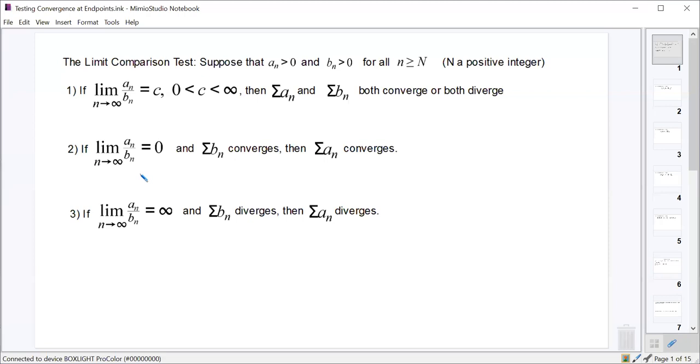If that limit comes out to be 0 and the one in the denominator converges, then that means that the one in the numerator also converges. Because if it comes out to be 0 and the one in the denominator is convergent, that means that the thing in the denominator is growing more quickly than the thing in the numerator for that limit to be 0. And so if the thing in the numerator is growing more slowly than the other thing, but the other still comes to some number, well, then the one in the numerator must come to some number. And sort of the reverse of that is true if it comes out to be infinity, right?